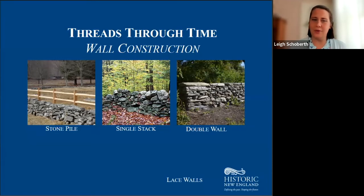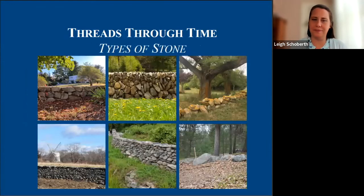If you have a stone pile, maintenance and repair may just be keeping that pile contained where it is, while with single stack and double walls, you want to keep them up, with the stones in place and not tumbling down, and keep them maintained. So it's important to think about the type of wall construction that you've got, and to make sure that if you're doing repairs, you're keeping that visual function of them.